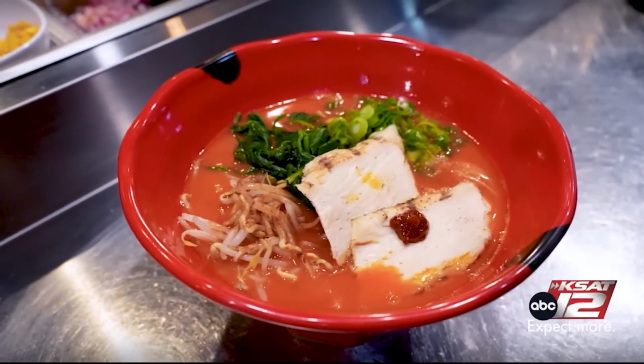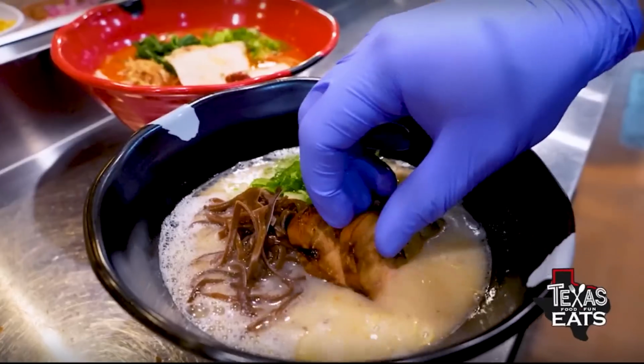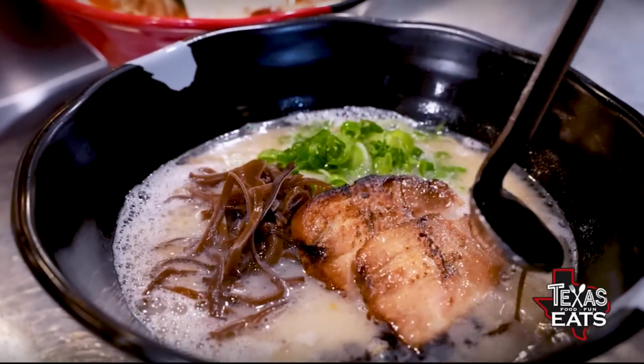Now, this is a super popular dish, but you also have another ramen bowl that's super popular, right? Yes, we have the tonkatsu black. That's our signature dish.